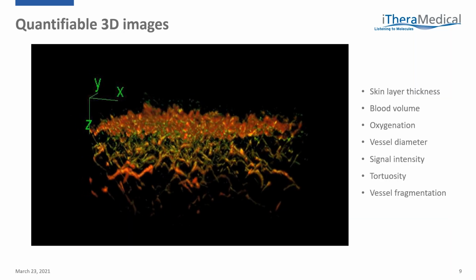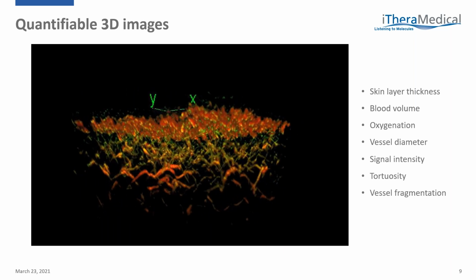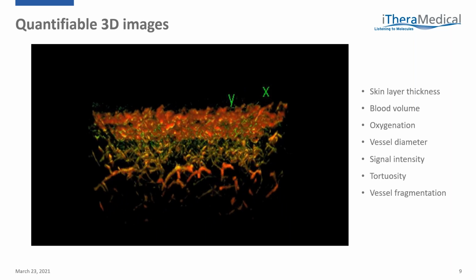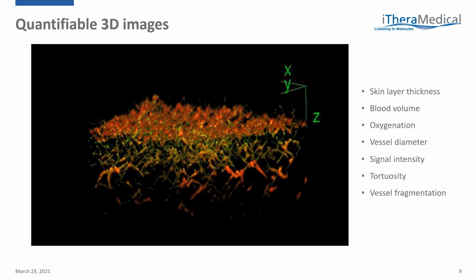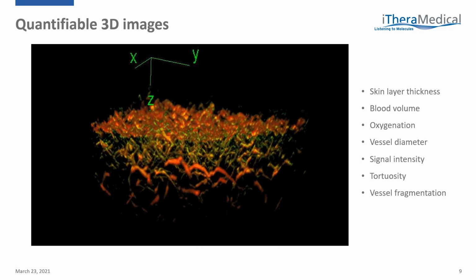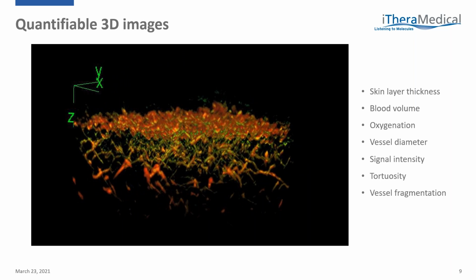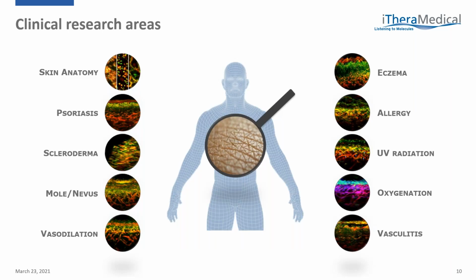With every image that is acquired, you also get 3D images, which can be used for these rotational videos, and these are the basis for the quantification of the images, which can be factors like skin layer thickness, blood volume, oxygenation, the diameter of single vessels, signal intensity, vessel tortuosity, or also vessel fragmentation. And you will see more of this in the upcoming talks.